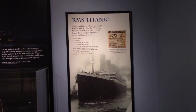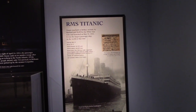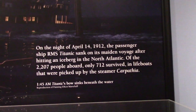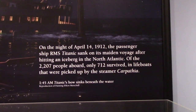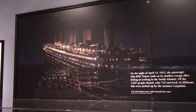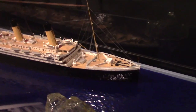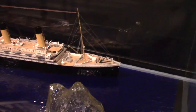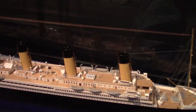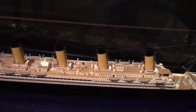Now come take a look at one of my favorite cruise ships, the RMS Titanic. On the night of April 14th, 1912, the passenger ship RMS Titanic struck an iceberg in the North Atlantic. Within minutes, water began pouring onto the lower decks. Less than 3 hours later, her propellers started to rise out of the water. More than 1,500 people were left on board that ship. There was little hope of escape. Soon, the biggest ship the world had ever seen would plunge into the bottom of the ocean.